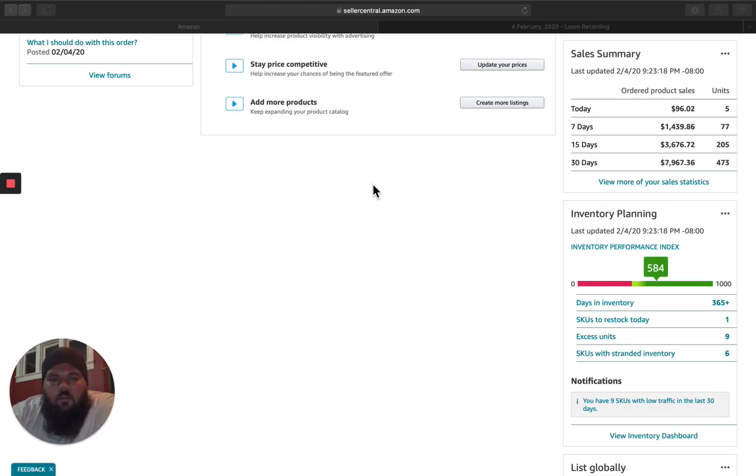Alright guys, so I just finished clearing out my restock today inventory. It says I still have one left, but it usually takes 10 to 15 minutes for that to actually populate before it goes back down to zero.